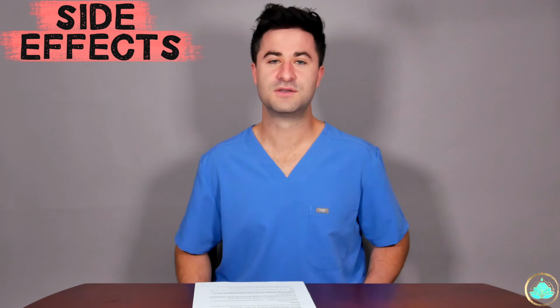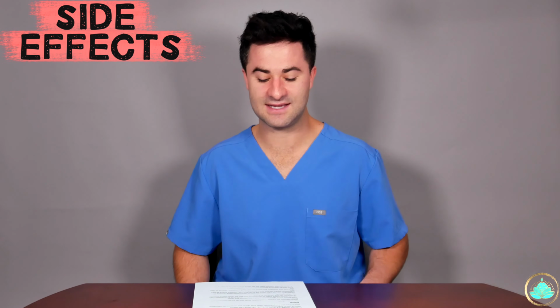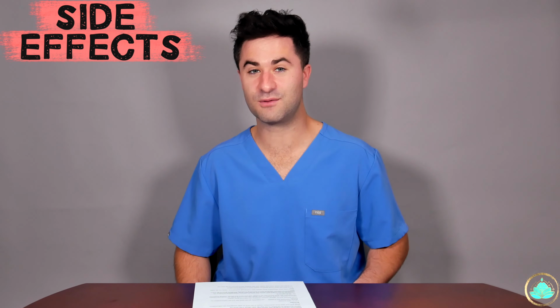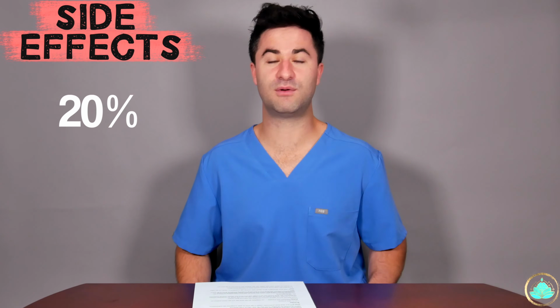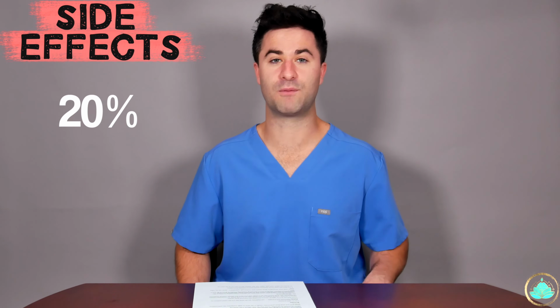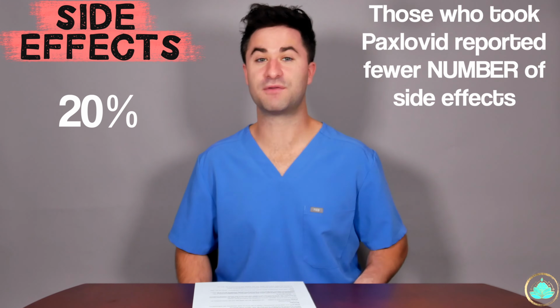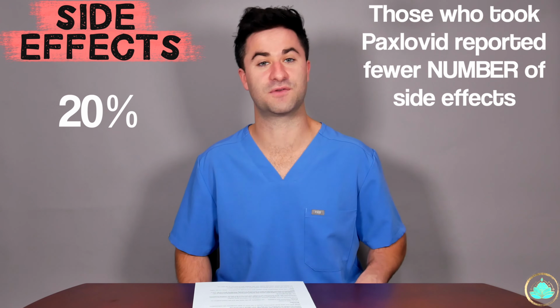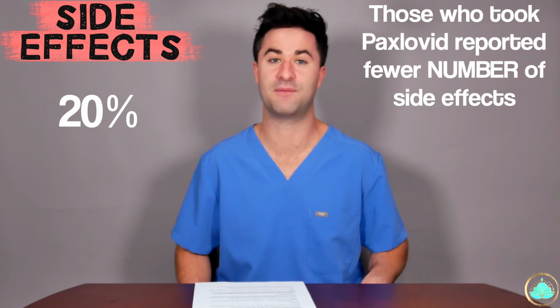What about side effects? So Pfizer didn't really go into too much detail about the overall rates of side effects, but they did say that both the placebo group and the PAXLOVID group reported an overall side effect rate of about 20%. In other words, 1 in 5 people from both the placebo and the PAXLOVID group reported side effects from the pill. And on average, those who actually received the medication reported a fewer number of side effects compared to those who took the sugar pill. This would mean that the actual effects of COVID are probably worse than the side effects caused by the PAXLOVID. So the next step for Pfizer is to take all of this data and submit these results to the FDA in order to try to get approved under emergency use authorization.